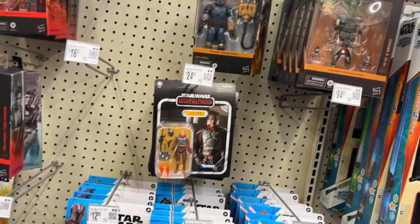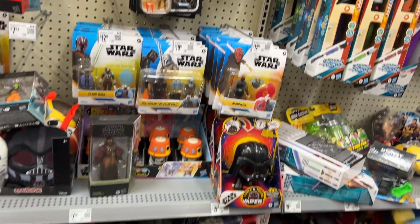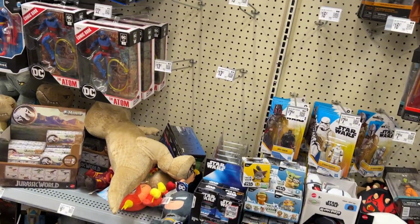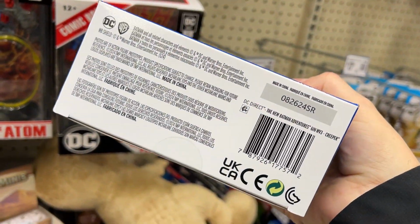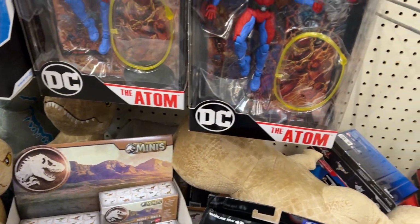Paz Vizsla. He was on clearance at Target if you can still find him. Cobb Vanth. He got down to like $7.49, the lowest I've seen him. I don't know if he got another round or not. Cool. He's just showing up here. There's the Creeper. I've seen it at GameStop. I haven't seen him at Walmart yet.